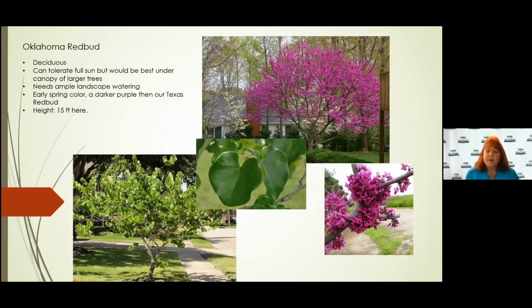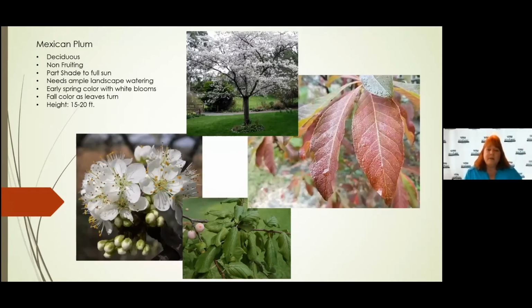So all redbuds are not created equal, so do your homework on those. It is a deciduous tree, can tolerate full sun in northern climates. I would recommend that it have afternoon shade, morning sun only. Another wonderful tree that blooms in the springtime is the Mexican plum. It is a white flowering tree.